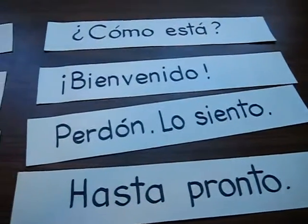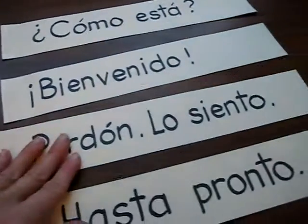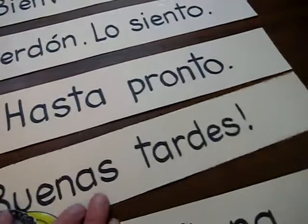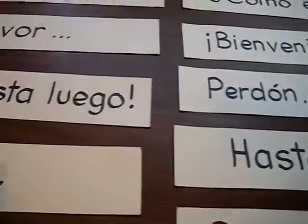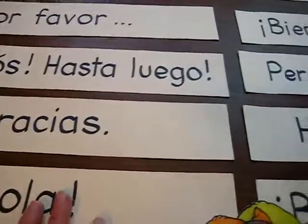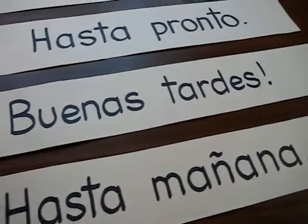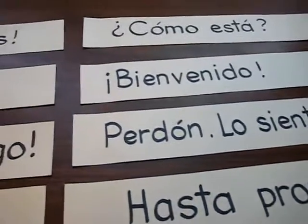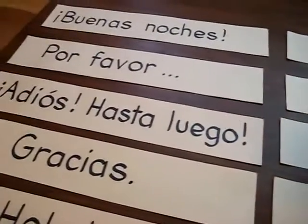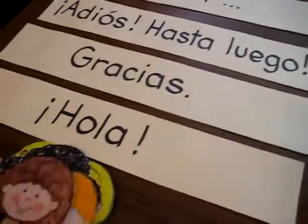Here's our little sentence game. What you'll need is some simple sentences that your children are learning or have learned and you want to review in your second language. So these flashcards I've made are Spanish, and most of these they know. They're still learning to use them in the right way, even though they know how to say them and how to read them. So this is how we play this little game.